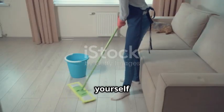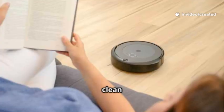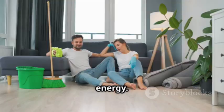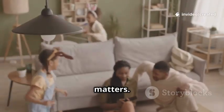Why do chores yourself when a robot can do them for you? Schedule a robot vacuum or mop to clean while you're busy or asleep. It keeps floors fresh with zero effort. Automation buys back your time and energy. Let technology handle the mess so you can focus on what matters.